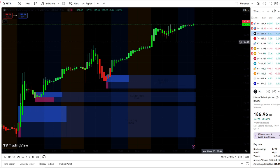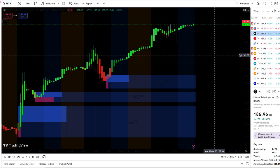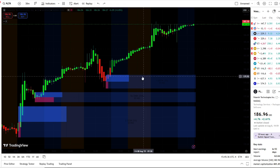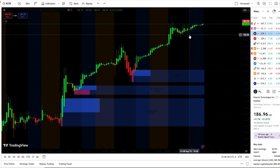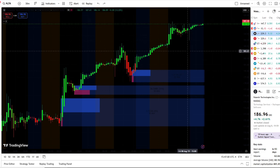To the downside, that support there of 184 to 183 is crucial. Then 182.50 all the way down towards the 180.15 level here, where these inflows really started to accelerate on Thursday going into Friday, and these new all-time highs that we've reached so far.